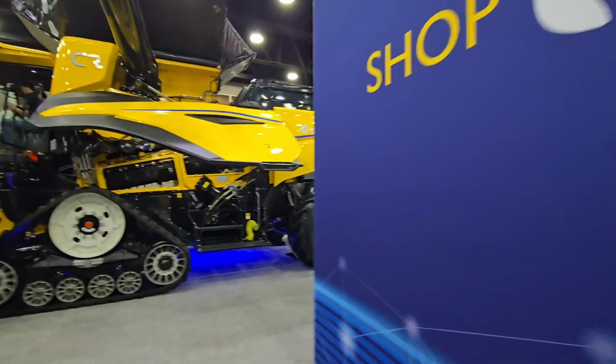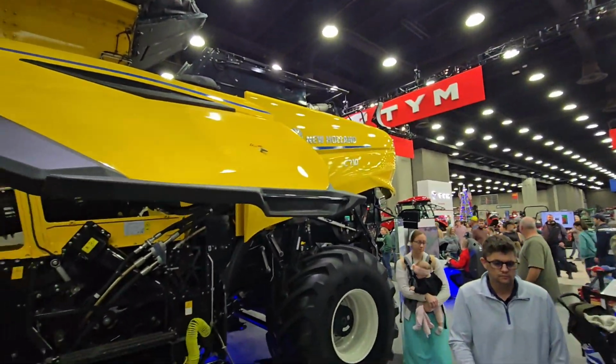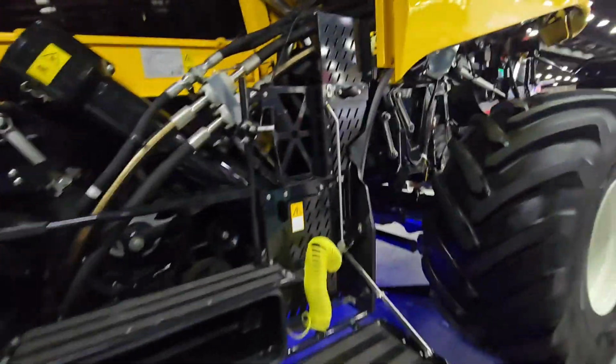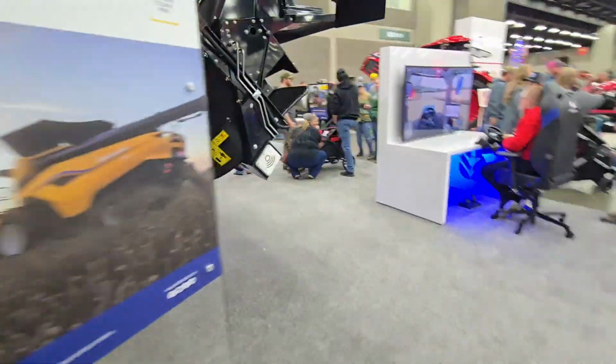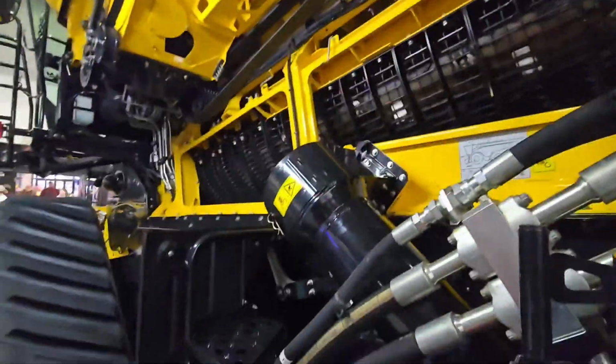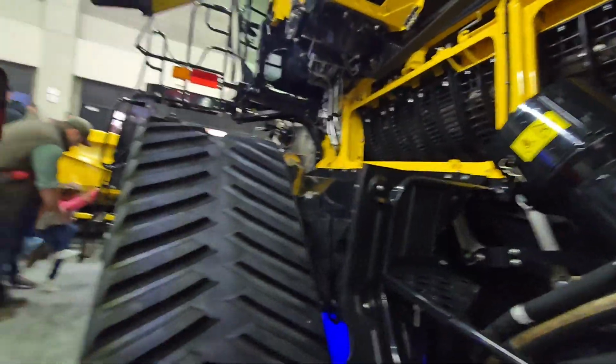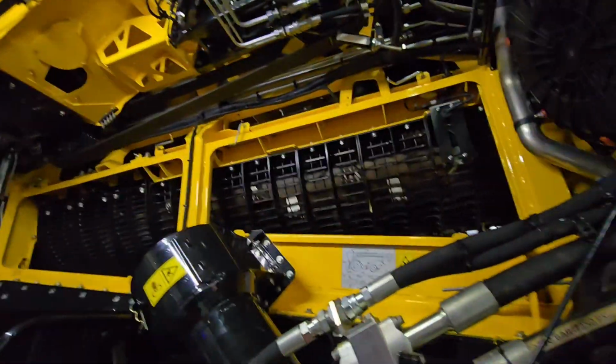And we also have the CR10, not the 11. Case and New Holland did not bring the AF11s. They only brought the CR and AF10s. The single rotor, not the dual rotor. Oh, cool, Farm Sim. Anyway, you can see all the way up in the back. I just love how awesome and how cool. Like, I'm no mechanic, but this just fascinates me highly. It's just how everything works and how everything goes together to take a crop, separate the seed from the chaff, and put it in a tank to sell. It's absolutely mind-blowing.